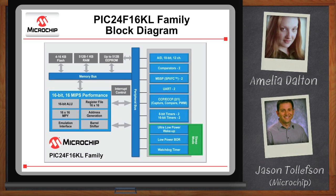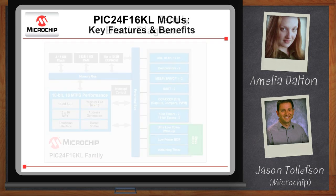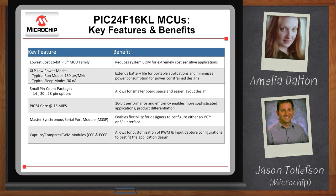So tell us why this is cool. What do we get from using one of these devices? The slide here shows key features and key benefits. Okay. So really, I mentioned it was a sort of baseline family in the 16-bit. So it's our lowest cost 16-bit microcontroller. So that's one nice thing to know. Absolutely. Of course, that reduces your overall cost of the system, as the microcontroller is often one of your more expensive pieces in that application.